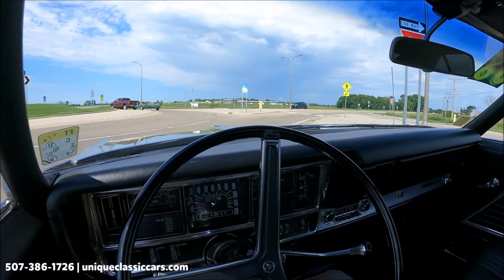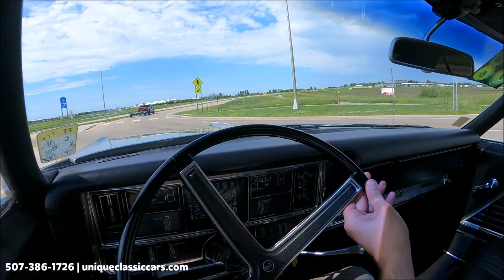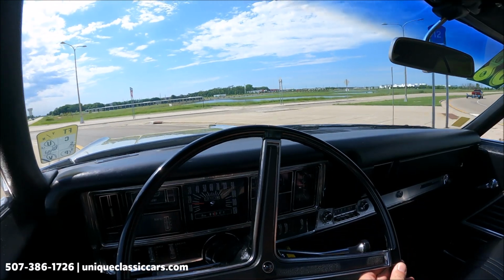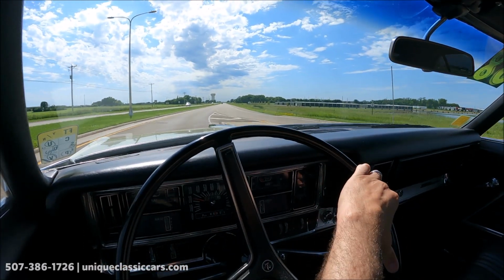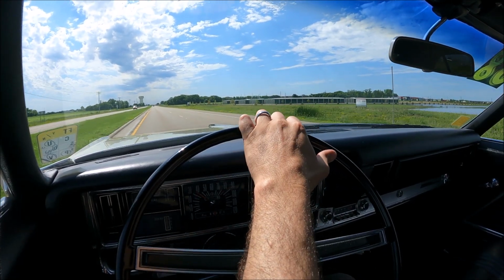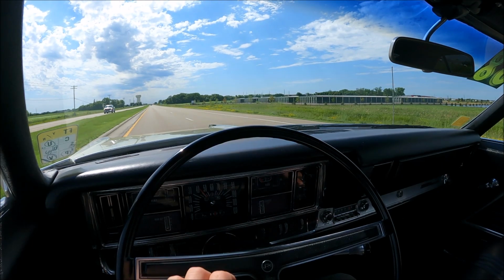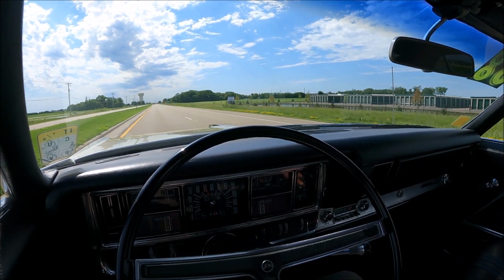Brakes are working well. Easy to steer. Corners as it should. A little bit luxuriously in the corners, which is a good thing. Transmission does kick down as it should.